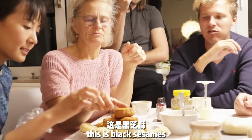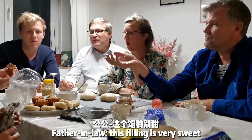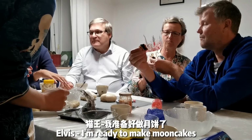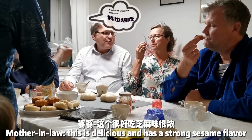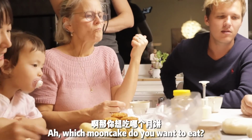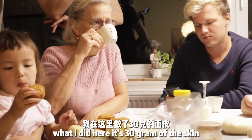Thank you. Very well done. Very good. I like the cake. The cake is good. Because this one is for 50 grams, so each of the mooncake is 50 grams. 100. Crushed Oreos. 那你想吃哪一个月饼？蛋。这个是吗？好，那你拿吧。For what I did here, it's 30 grams of the skin, 20 grams of the filling.